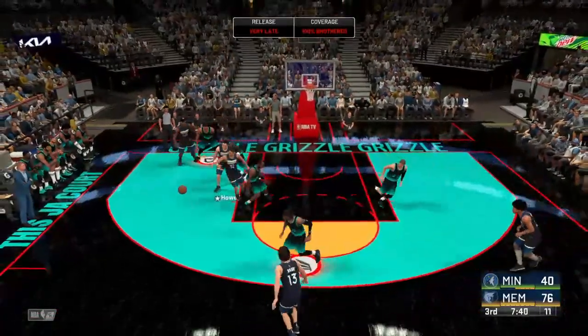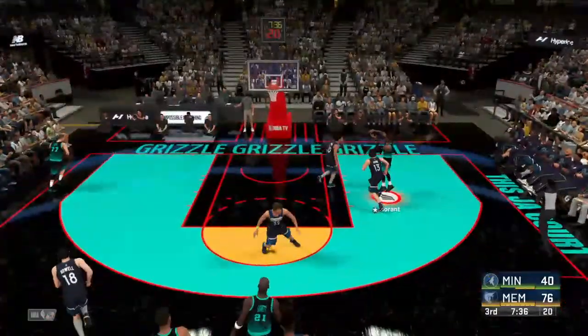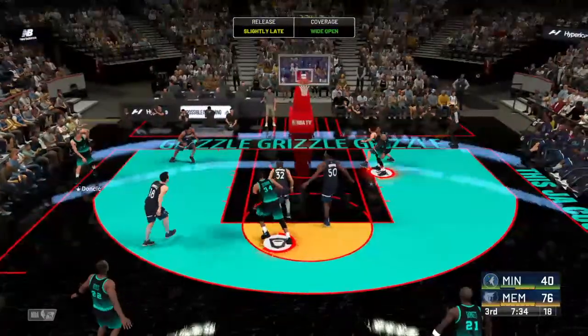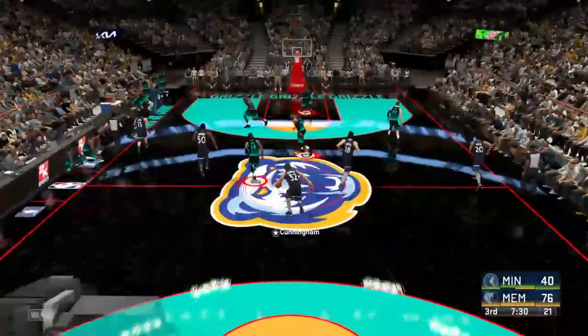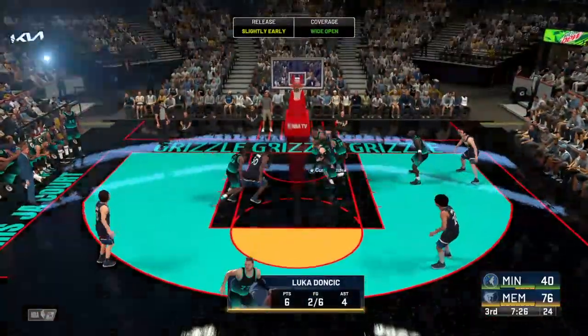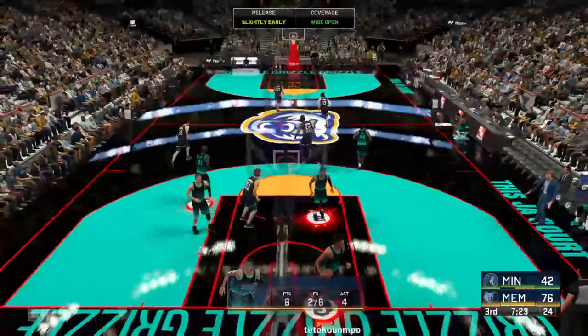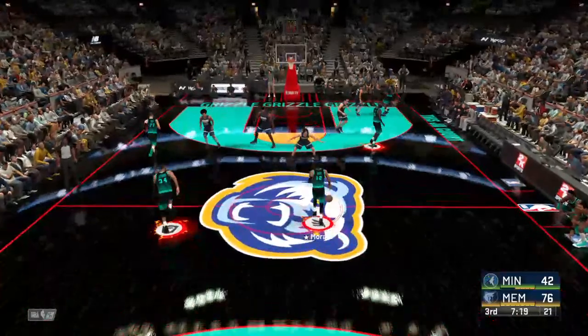Looking to end this cold spell. And rejected. And here's the fast break. Launches a 3. And Cunningham pulls it down. Cunningham's got rebound number 8 now. It's impressive how they've overcome his cold streak tonight. Everyone stepping in to fill the gap. Cashing in on the interior, making it look all too easy.